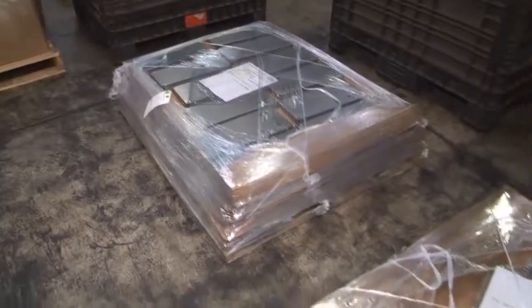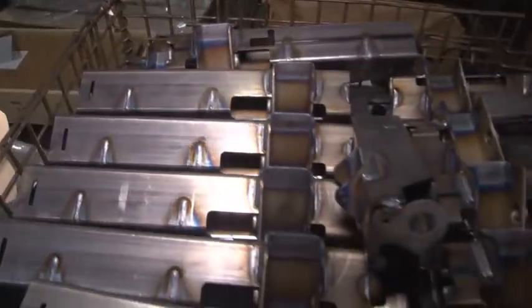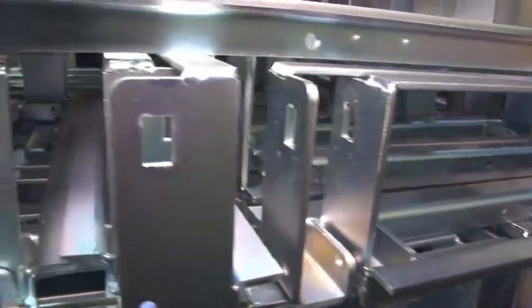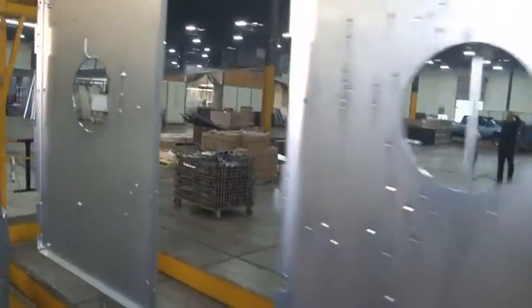This is where all of our incoming work is staged. We receive components for a variety of different industries: automotive, heavy equipment, building products, railroad industry, electronic components, and we basically work with the metal fabricators and stampers who make these components.